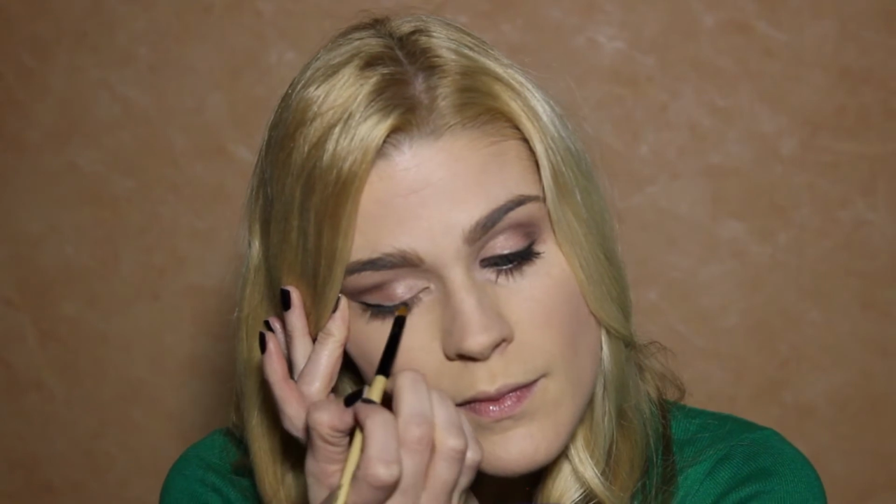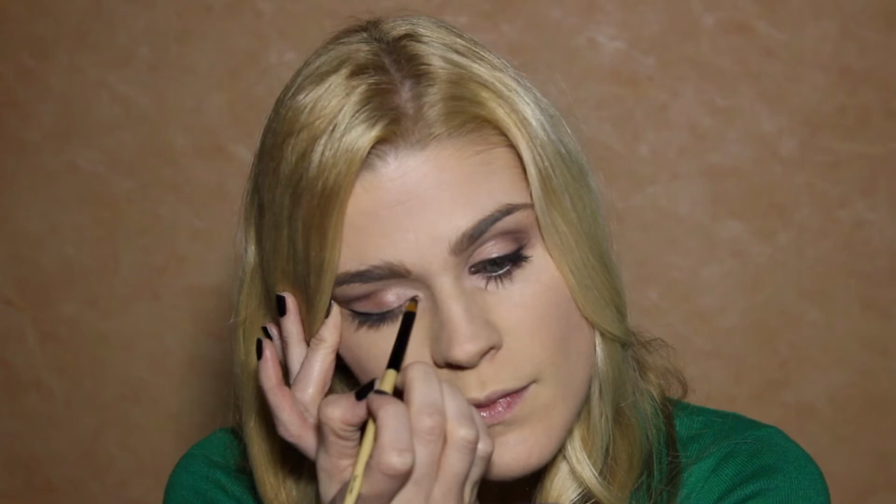Continuing with the eyeliner, I use my Bobbi Brown gel eyeliner. I always pull my lid gently, that way it's easier to make a straight line. To finish the eye makeup, apply two layers of mascara. I use Telescopic by L'Oreal.